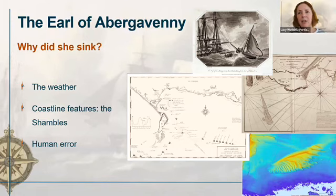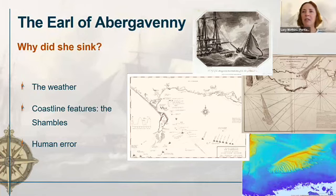During the next section, David will talk in more depth about the findings of the post-excavation investigations into the sinking.